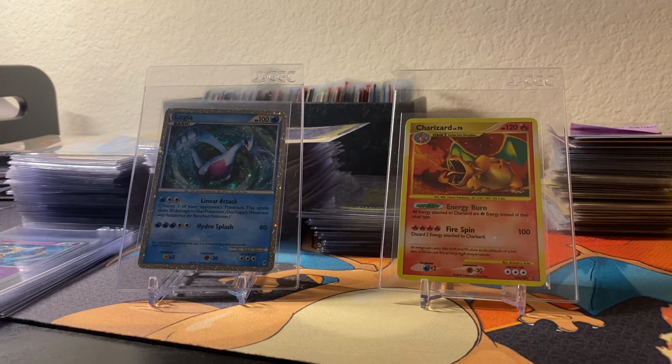Let's show off this big purchase that I recently got a few weeks back. So, now I'm at the point where I'm not really buying many small collections anymore. I'm waiting for one to two big purchases every so often, and taking a lot of time going through that, grading, selling, the whole thing.